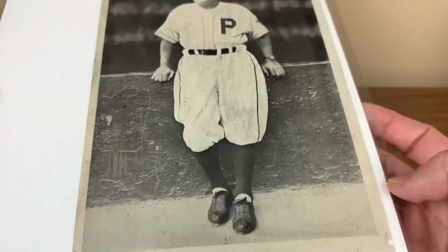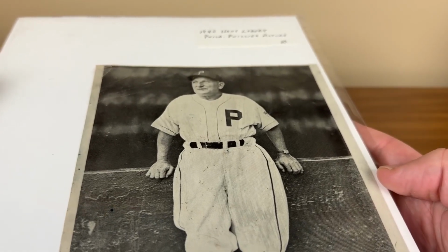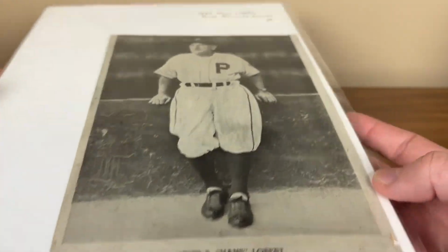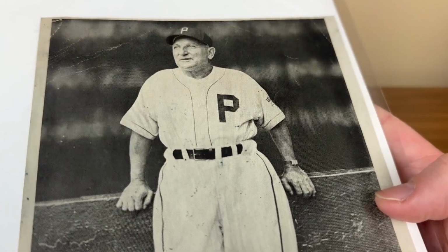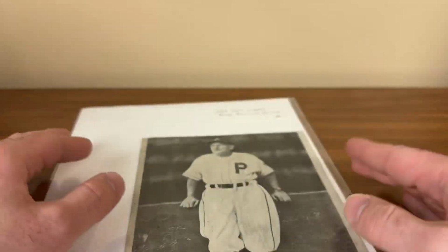How do you go wrong for an 83-year-old team issue? Hard to go wrong. So just another cool item for the collection. So those are the pickups.